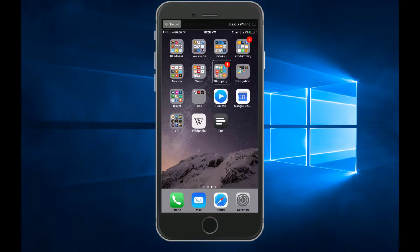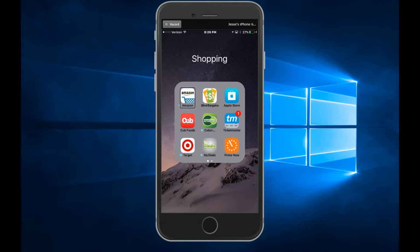Shopping folder, 10 apps. Shopping folder, again, this is something where... Amazon. If you shop on Amazon, and if you are a blind person or a visually impaired person, Amazon Prime is one of the best things that you could do, because Amazon Prime gives you so much stuff. You shop on Amazon either through their app or through their website, all of which I've done countless number of times, and they're accessible.